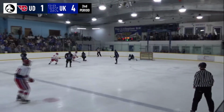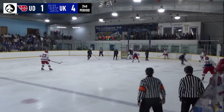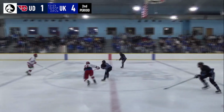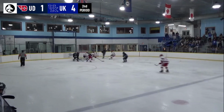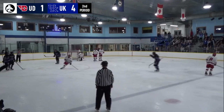Here comes Bora looking, shooting one off the pads. A second attempt from Bora, just goes wide. One Flyer falls in front of Rakitic. Rakitic kept his hands up. Here comes Chabot down the other direction. Throws it out in front to D'Amico and scores!